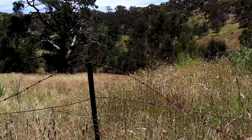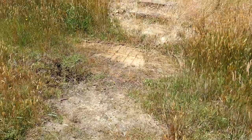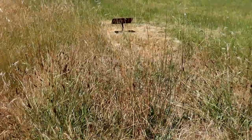Apparently the tennis courts are somewhere down there near the creek. Flat patch of land, but too much grass now to even know. There's actually some steps up to here, which is quite nice. We can see what was here. And this was, well, a hotel. Holy crap.